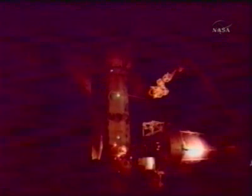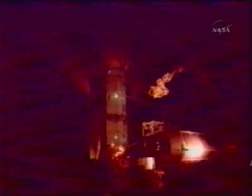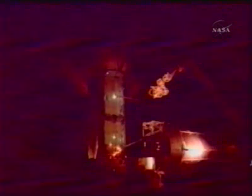This is a view from cameras that are mounted on the exterior of the International Space Station and being downlinked by that crew, which is continuing with their activities. That undocking marked the completion of 8 days, 16 hours, and 7 minutes of dock time between the Space Shuttle and the International Space Station.